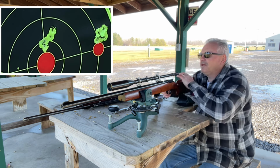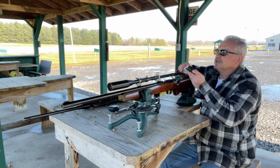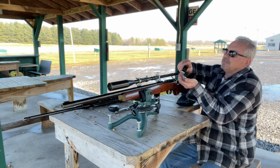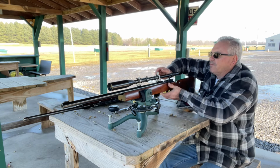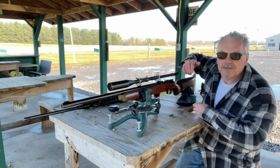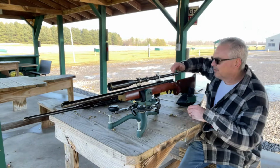That's not a bad group either. I want to do one more with that Aguila though. That really has got me intrigued on how well this gun shot with that Aguila. Alrighty. We'll do one more. I won't keep you on for too much more, but we'll get this group in. Oop. Low battery. Well, hopefully we got enough to finish up this group.